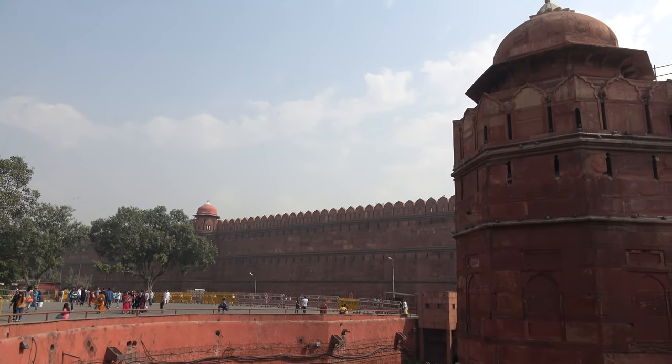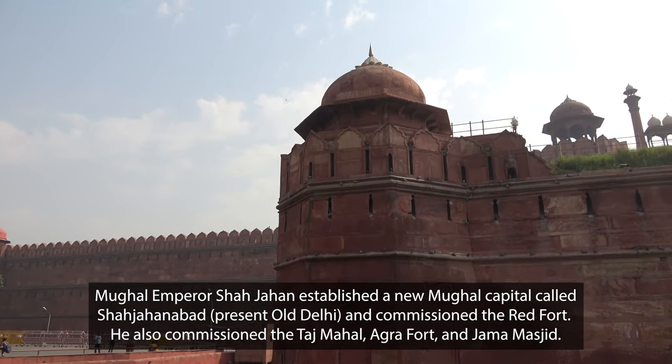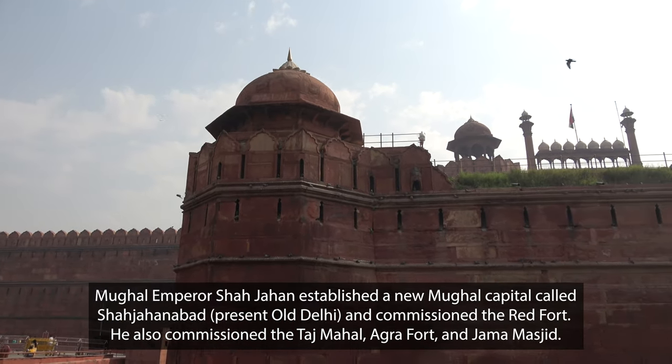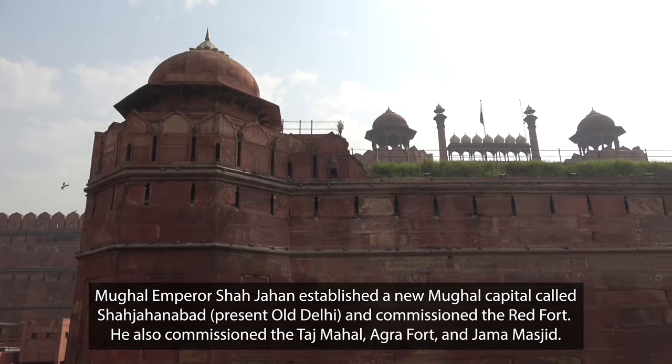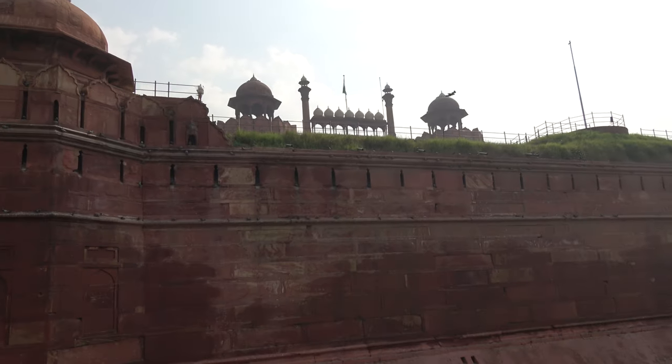Especially for the ladies, they will use the mosque, because sometimes ladies are not allowed to go outside. So the ladies will pray inside the mosque. And the Muslims pray five times a day, so the ladies will pray every day inside the mosque.